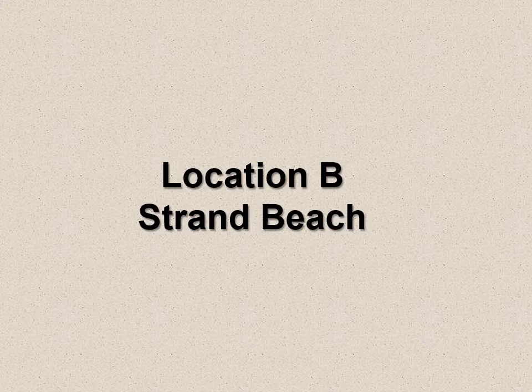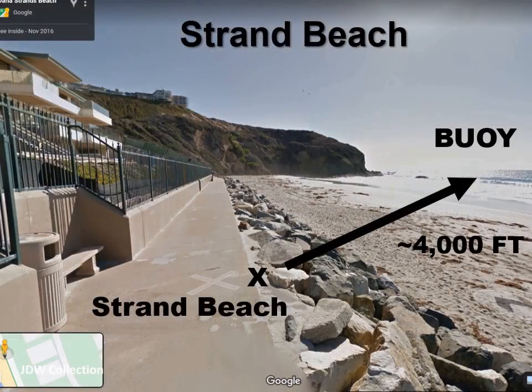Let's look at location B on Strand Beach. Here I'm 4,000 feet away from the buoy. There are some advantages to this Seawatch point, including staying out of the wind by sitting in that little nook, ability to see and prepare the camera for birds moving from the headlands waters to the buoy, no conflicts with people whale watching, and room to spread out my gear.